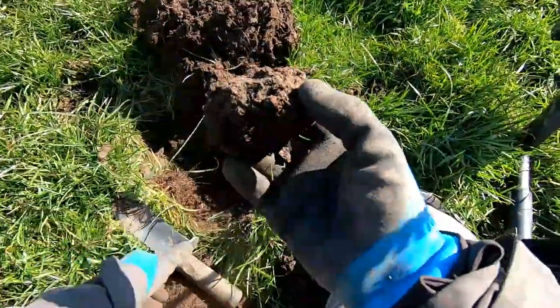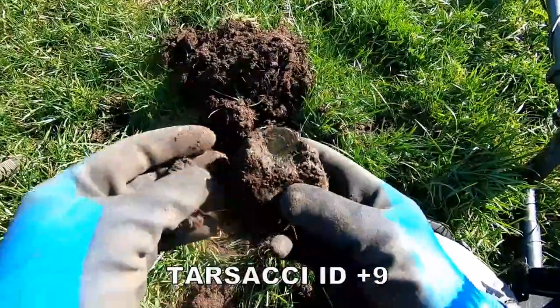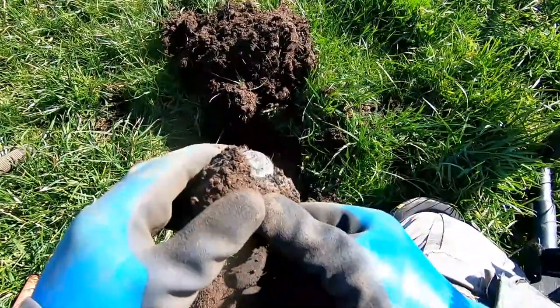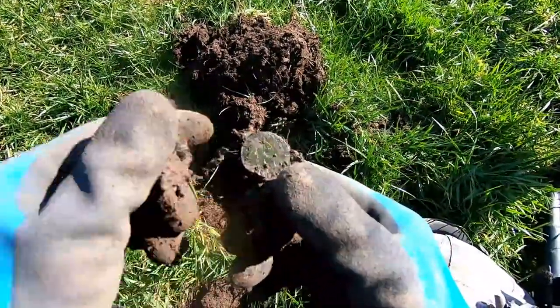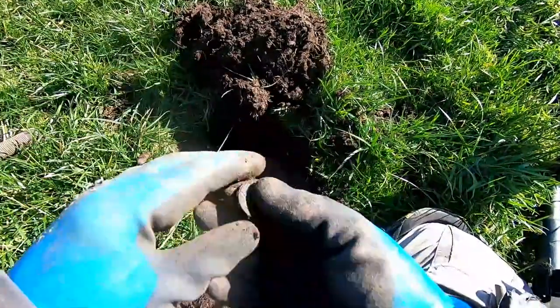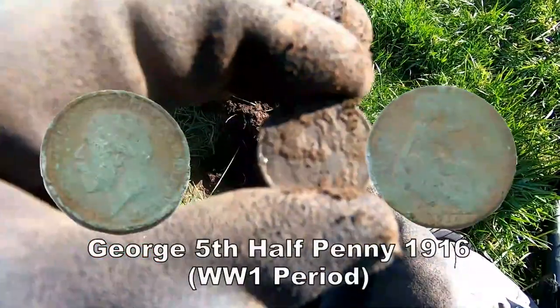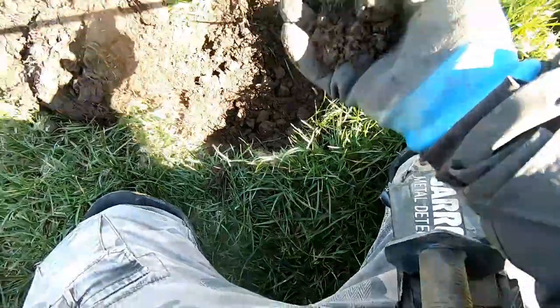It's in there. 9 is in there. What's 9 then? Oh, it's a coin. There you go, look, see it, one coin stuck in the muck there. I would guess it's Victorian, that's my guess. And I'm wrong, it's George the Fifth. George the Fifth, half penny. Right in there.